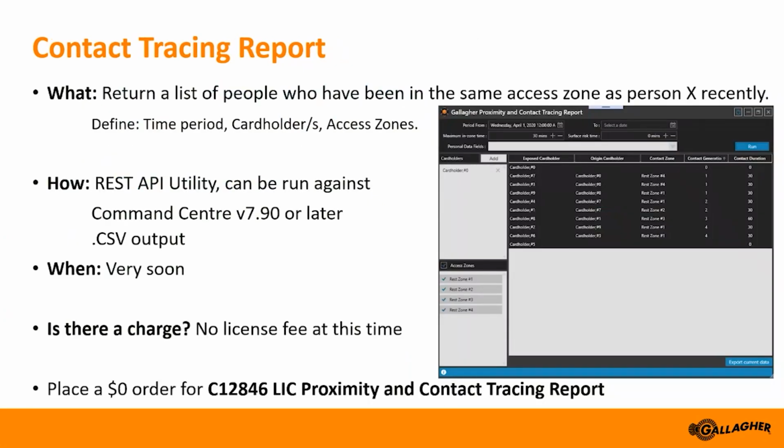What I also wanted to mention is we've expedited a contact tracing report through our development team. So this is probably a week or two away from release to market. So that'll be in your hands shortly. What it will allow you to do is when your organisation has been made aware of someone who's COVID-19 positive, then you can run a report against that cardholder, and it'll return cardholders who have been in contact with that person, been in the same access zone or access zones in a recent time period. So I've got a screenshot there that just gives you a feel for what it will look like.